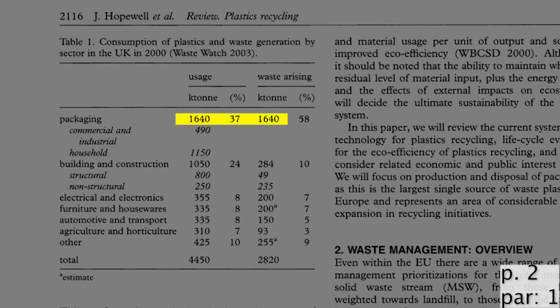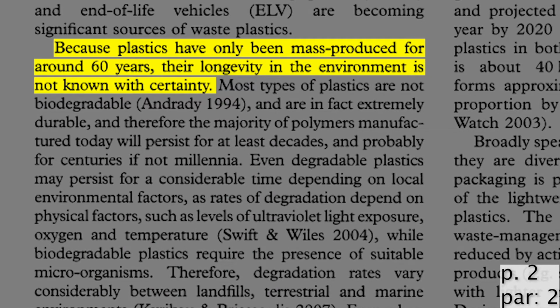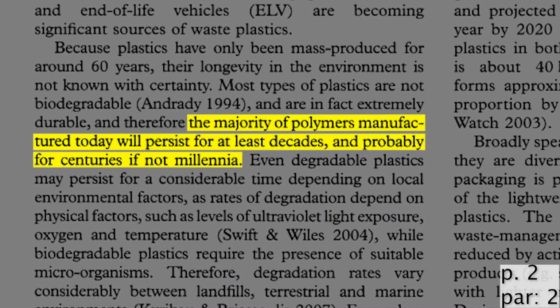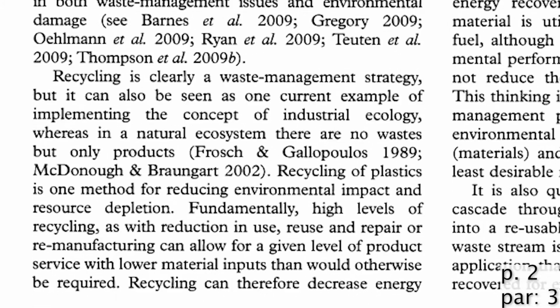This can be seen in Table 1, where packaging and building construction make up 61% of plastic uses. But packaging alone contributes to 58% of waste, and this is the root of the problem with the current recycling system. Due to the recent invention of plastic only 60 years ago, its true longevity is not yet known. However, the majority of polymers manufactured today will last for at least decades, if not millennia. From this point of view, the advantages of reusing and recycling are obvious.